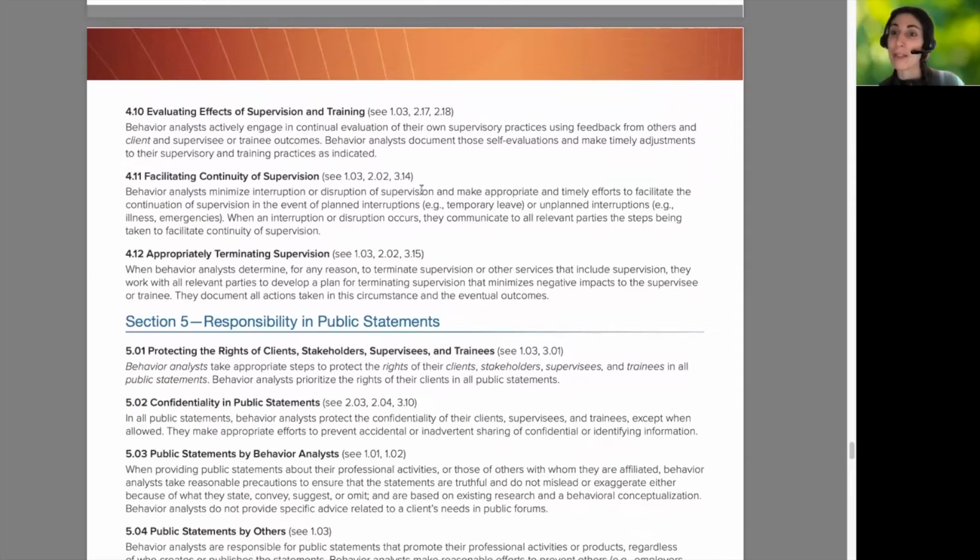We're interested to know, did my trainee pass their exam? Did my trainee meet all their target skills? And you can look at different metrics to do that analysis. However, the key word here is there's a documentation process as well, so that you can adjust behavior.